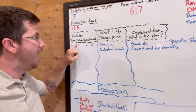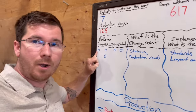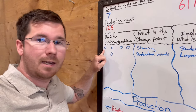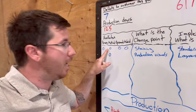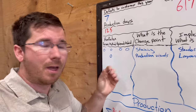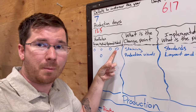So you can see here today, we have a change point with staining. We have a new employee doing staining, older employee, but new to us doing staining. And we have a new method. We've installed an overhead system for our fence panels. So the method's changed and the equipment's changed because of that. That's part of the equipment as well. And we're also staining different materials than we were before.